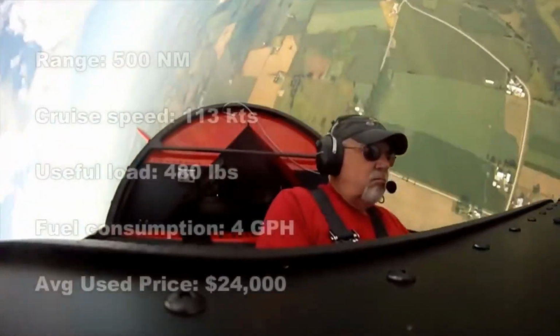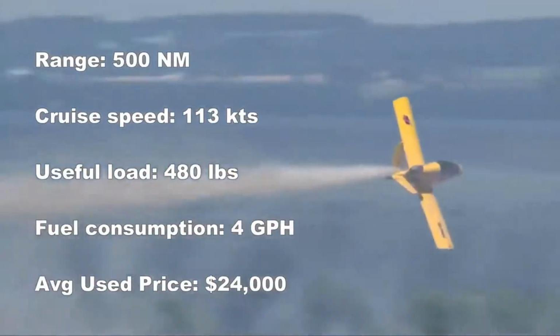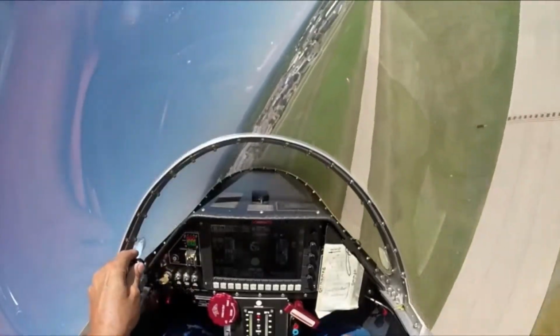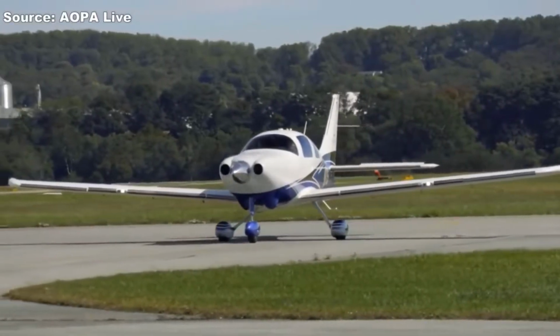If you're the pilot that loves to have fun, maybe do some aerobatics, the Sonex is definitely a great option to get into. Very low entry, very low maintenance. I would trade my Honda Accord for this airplane. About these airplanes, so let's get into it.